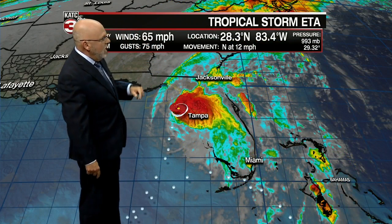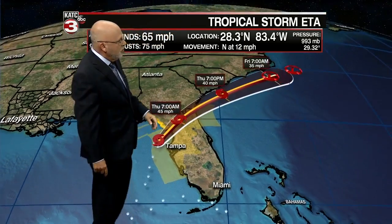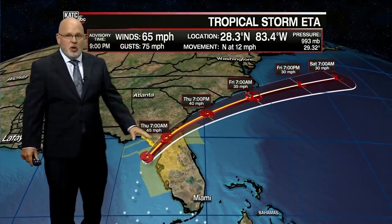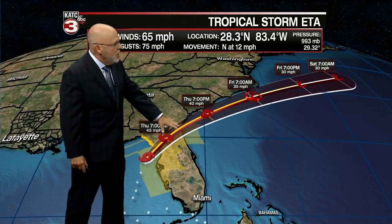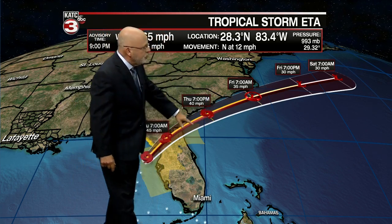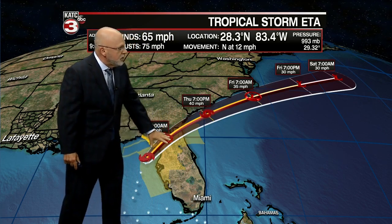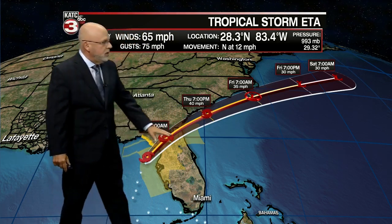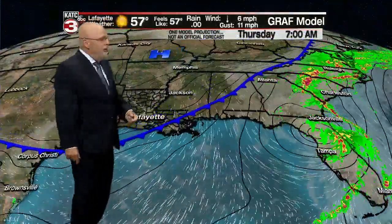Still a 65-mile-per-hour tropical storm. Pressure has been kind of holding steady, moving to the north at 12. It's going to take a more northeastward turn later on tonight as it meets those westerly winds. It will cross over Florida, over Jacksonville during the mid-morning hours tomorrow, and then move out to sea. So tropical storm warnings continue for coastal portions of Georgia back through a good chunk of the state of Florida, except the Panhandle and the South Peninsula. But they had their turn earlier as that storm system pushed on through a few days ago.